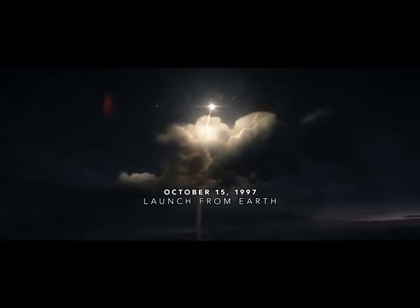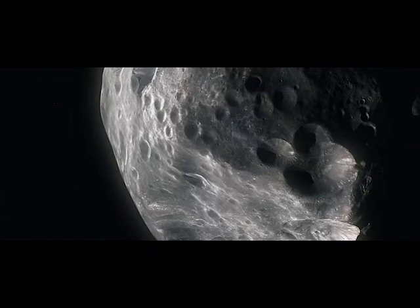5, 4, 3, 2, 1, and liftoff of the Cassini spacecraft on a billion-mile trek to Saturn. We have cleared the tower. Its program is in.